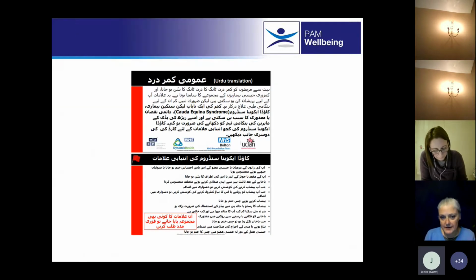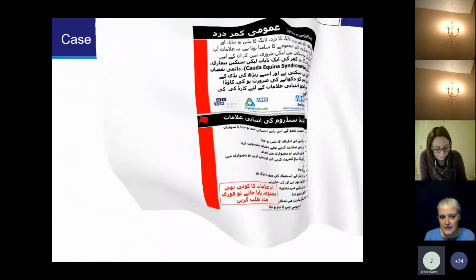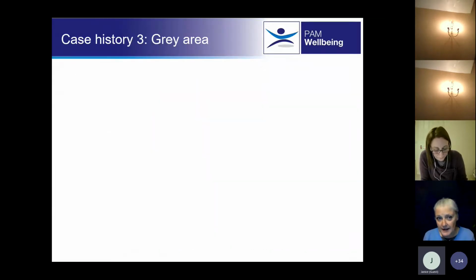So I gave him this. This is the Cauda Equina checklist that I showed you earlier, and it's in Urdu. So I went through it with his wife as the interpreter, explaining what it all said, and I sent them this as well in Urdu. So it's in loads and loads of languages. We've got lots of opportunities to share this with people. And then just this one page, very brief one here.